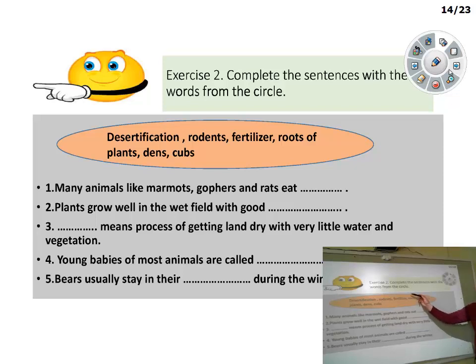Okay, now you have to choose of these words to complete these sentences. Please look at it carefully and then do the exercise. Now, please check your answer.